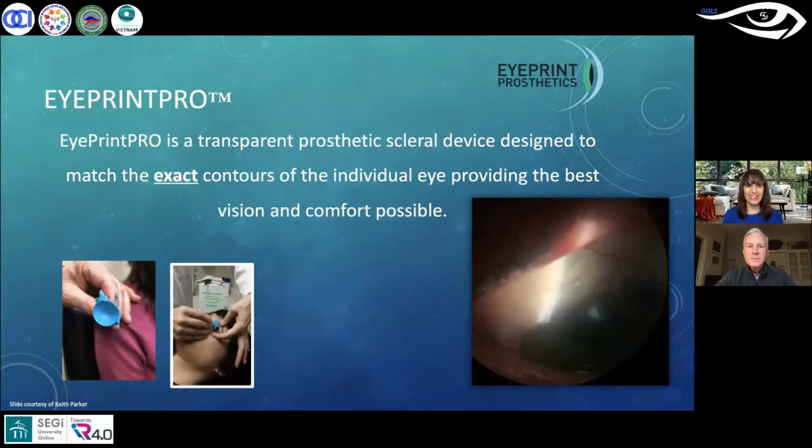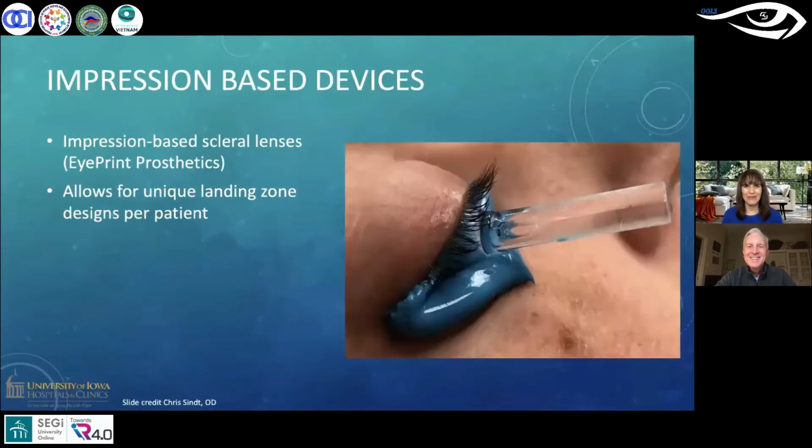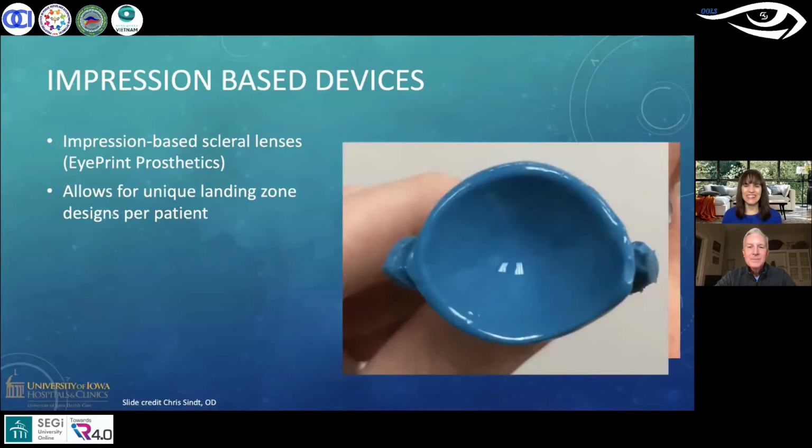So you can see the impression, or the blue goo. And I don't know about you, Tom, but I feel like I always get more messy than my patients do with this. They have a little bit, and somehow I get it all over my hands. It's kind of a messy process. But here you can see it allows for a really precise lens design. This impression here is gorgeous.